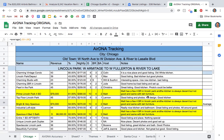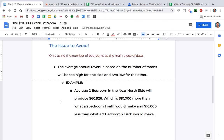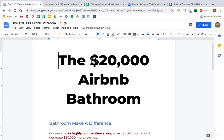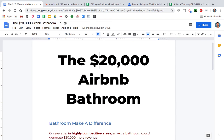Anyways, so that shows you there how important a bathroom is in a highly competitive area. And you want to make sure you understand that bathrooms make a difference. Now, there's other things that make differences too, and I can make videos on those later. One that can make a difference that I noticed down in Scottsdale, Arizona, because I have homes down there too, is that a heated pool makes a difference versus a non-heated pool, right?